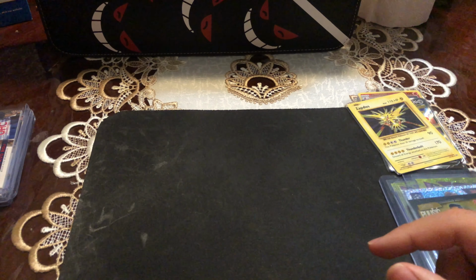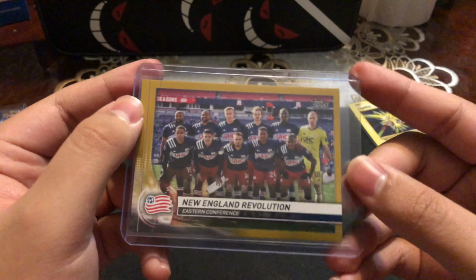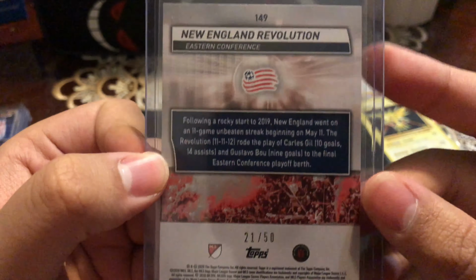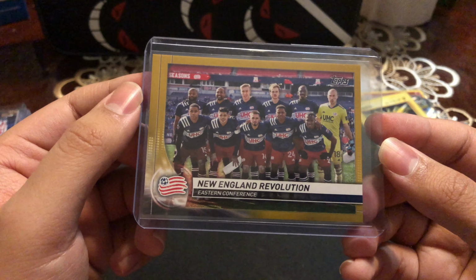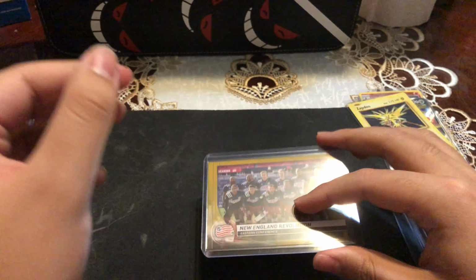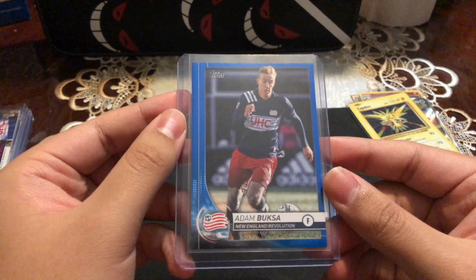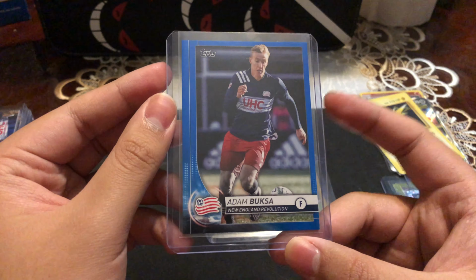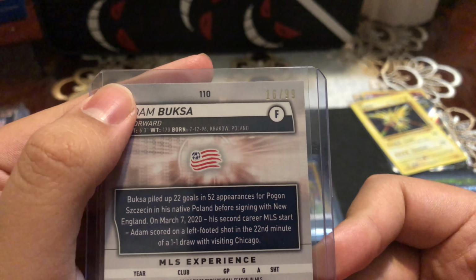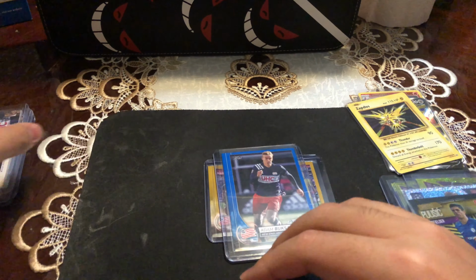Next up, guys, are my two favorite pulls from the MLS hobby boxes I opened from 2020. It is a New England Revolution team photo. As you guys know, this is my team, the New England Revolution. Got a gold New England Revolution, which is 21 out of 50. And we had a hell of a run this year, guys. Made it to the conference finals, but sadly we lost to the now champions Columbus Crew. Super dope to be able to pull some Revolution stuff out of those MLS packs. And last but not least for the MLS, we have Adam Buksa, our tall Polish striker. Pulled him in the blue, which is 16 of 99. Super dope, super hyped. I'm always hyped when I pull a Revs player out of those MLS packs.